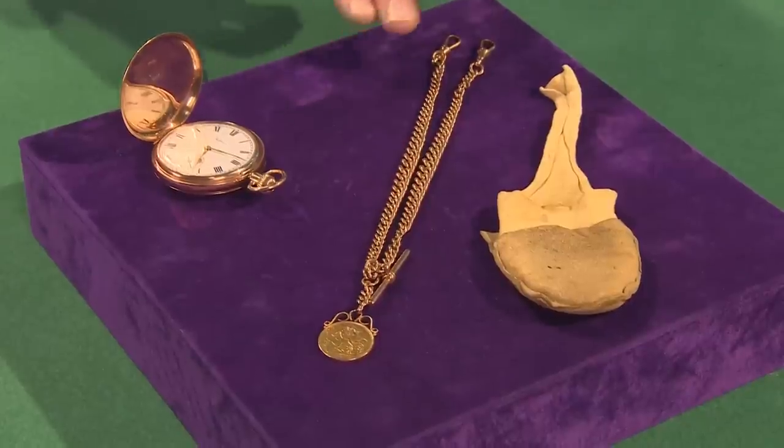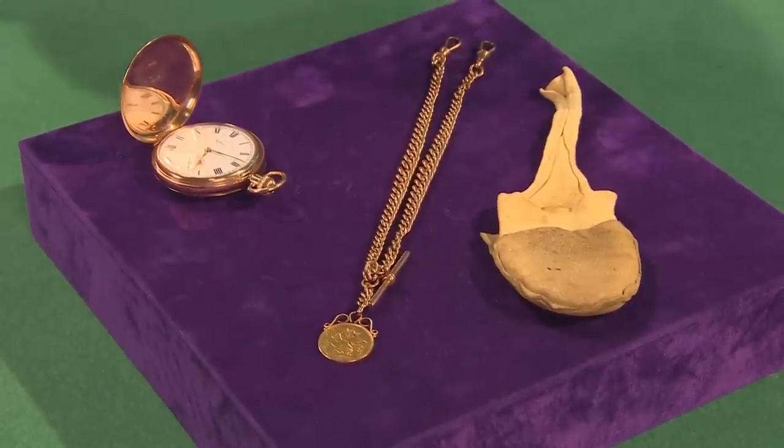I'll try and buy it from you because it's a nice object, and I certainly wouldn't want to scrap the Albert chain, because, to be honest, I see so many of these Albert chains going into the melt. It just seems a wicked shame. So let's see what we can do.